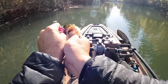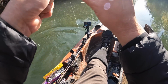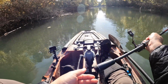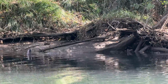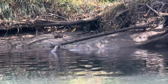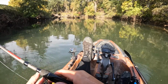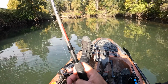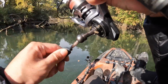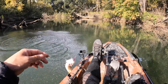It's a cool looking bass back here. Another spot. Some kind of hybrid. Almost looks like a smallmouth. Jeez, what's their problem? I've never had them make that noise at me before. I'm assuming that's not a positive thing. There we go. Man, you felt way bigger. You really did.